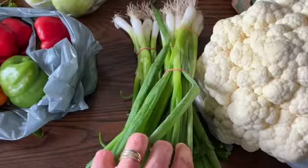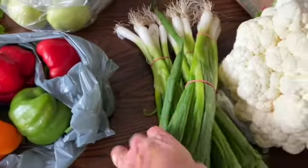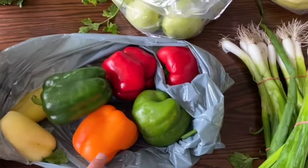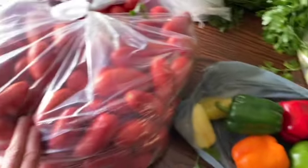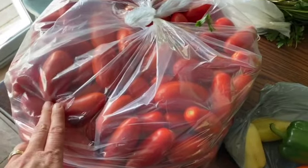Then I got spring onion. I love eating spring onion as well as adding it to dishes. Then I got assorted peppers and a giant bag of Marzano tomatoes.